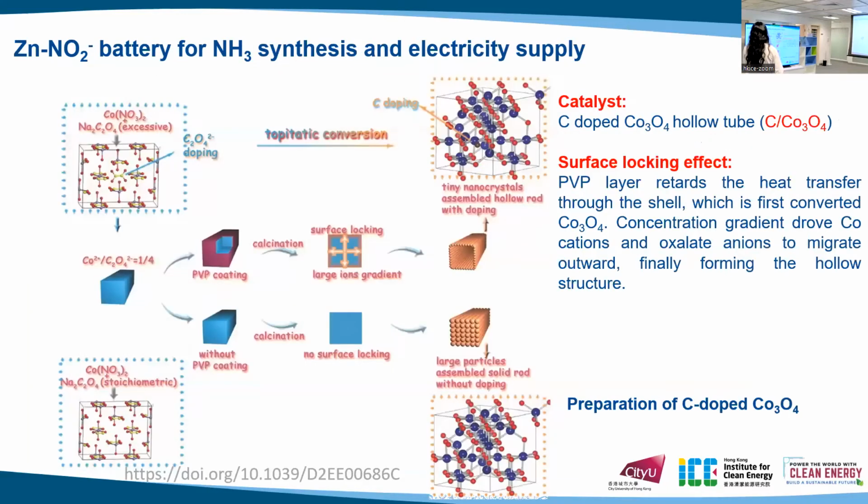So, devoted in this direction, I'd like to introduce one piece of our work. First, we prepared a carbon-doped cobalt oxide hollow tube as a catalyst for nitrate reduction. We prepared this catalyst through the topotactic conversion of its precursor, carbon-doped cobalt oxalate. And we prepared the precursor with excess oxalate ions by thermal hydroreaction.